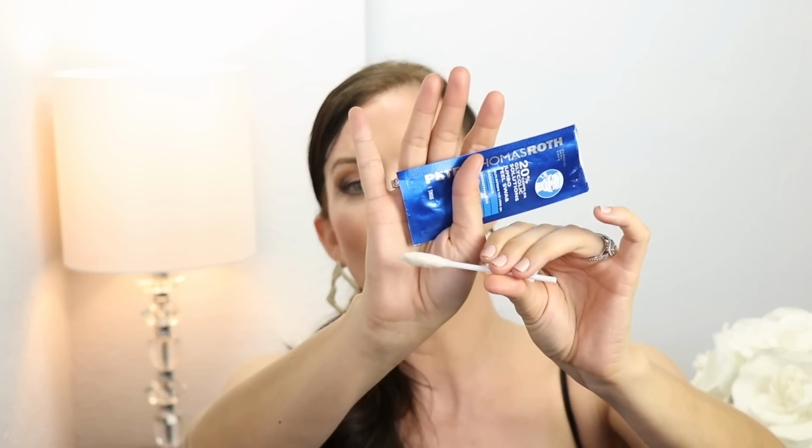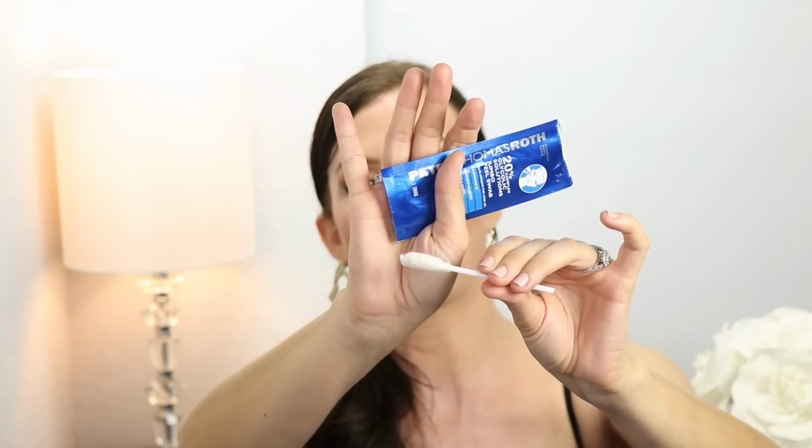I used up a few of these. These are by Peter Thomas Roth. These are their glycolic acid. They're jumbo. They look like big Q-tips. I just saved one so you could see what it looked like. But this is a 20% solution of glycolic acid.